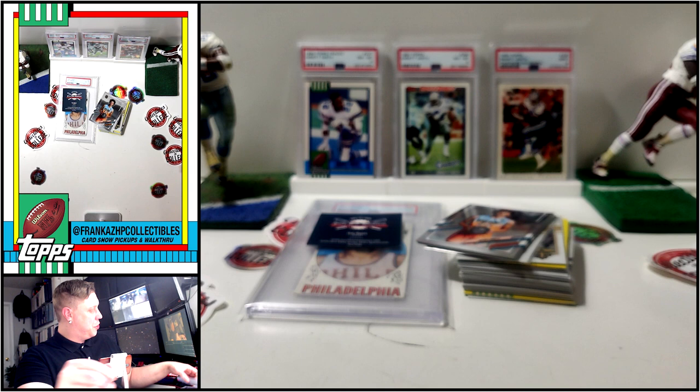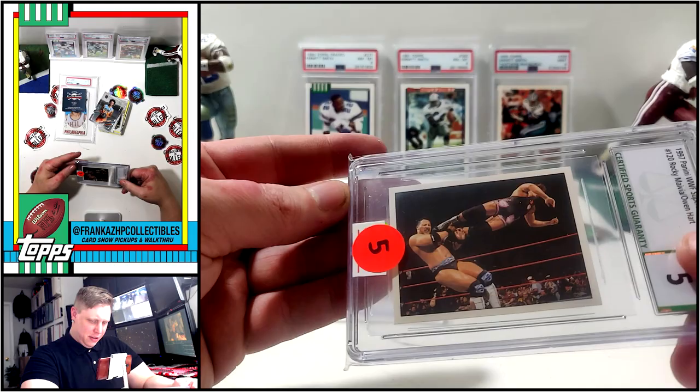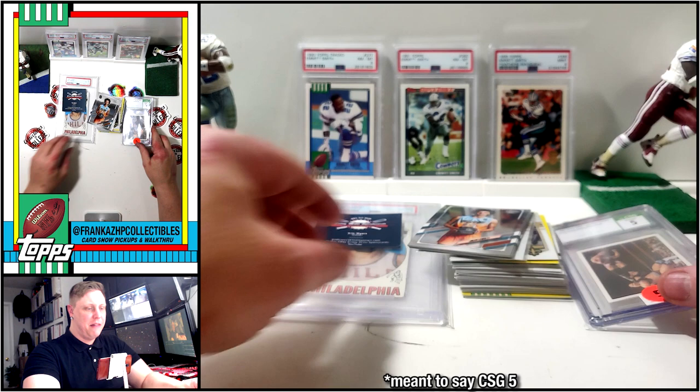And then these are the slabs that I got from him. I typically wouldn't do this set, but we got a good old Rocky Maivia and Owen Hart from 97 Panini stickers. Yes, it was $5. It was kind of hard to say no to a 1997 The Rock card. Yeah, it's a PSA 5. I don't care. It was $5. I don't know whether that's going to go in my personal collection or not, but it was too cool for me to pass up.